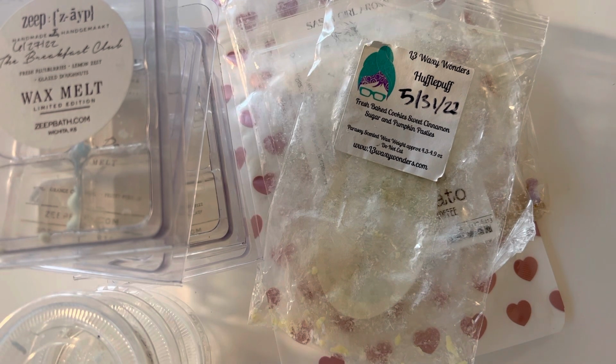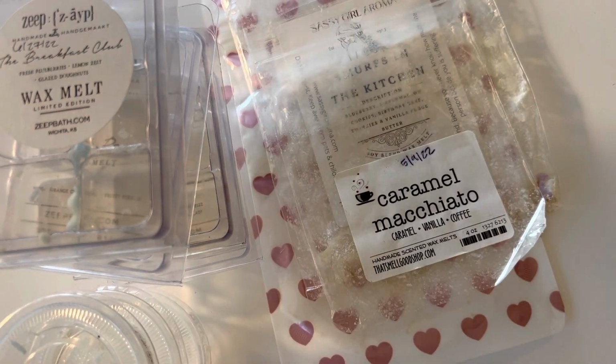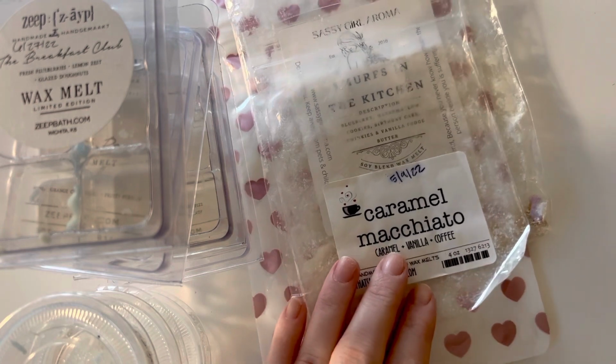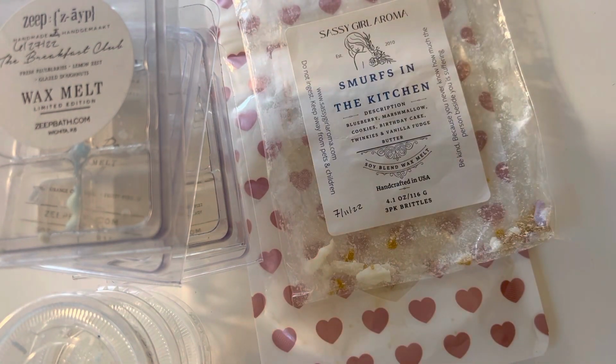I did melt this in my bedroom also, which is a smaller space, and when I would open the door, it was just a big whiff of this, and it smelled pretty good. I might buy that again. Then I had that Smell Good Chopped Caramel Macchiato, which is caramel vanilla coffee, which I gave 8 out of 10, 5 out of 5 throw. It's good, it's just really buttery, and I don't love buttery scents, so here we are.